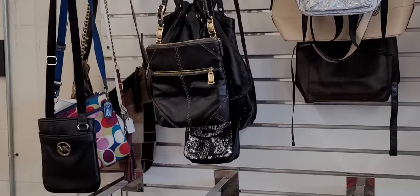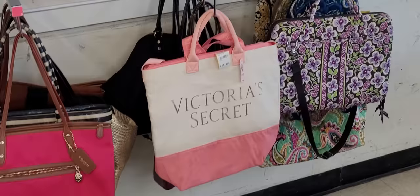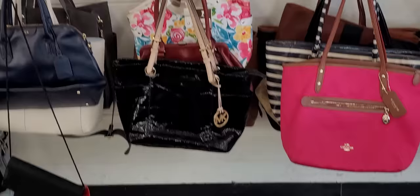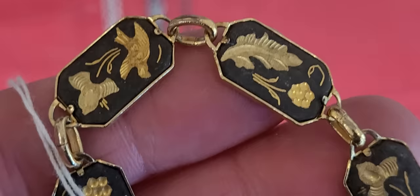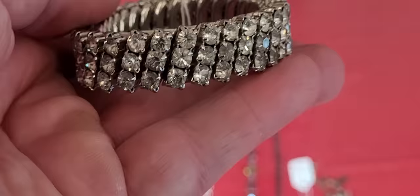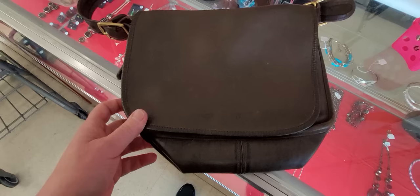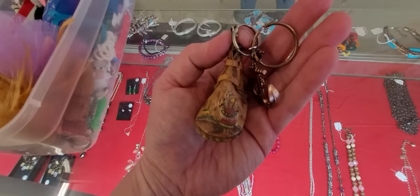Here are their purses. I'm gonna check maybe a few of those out, like that black one right there. Look at this vintage Coach. Another pink Coach right there. Michael Kors. I'm in love with this one right here so far. There's the mark on it right there, made in USA. But it is beautiful. This vintage Coach. Look at this keychain I just pulled out.